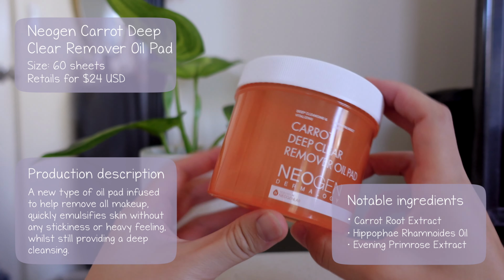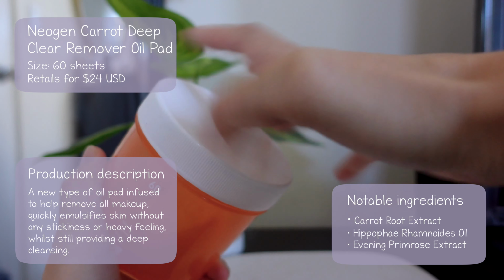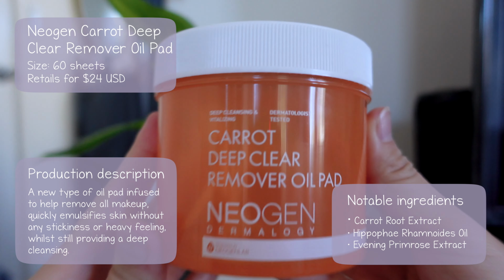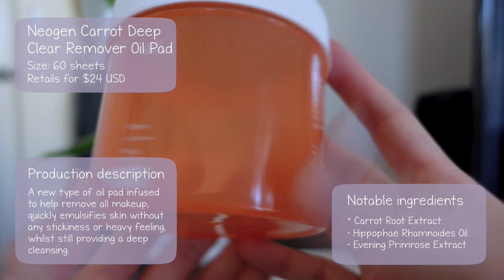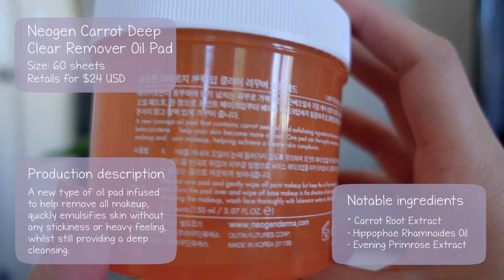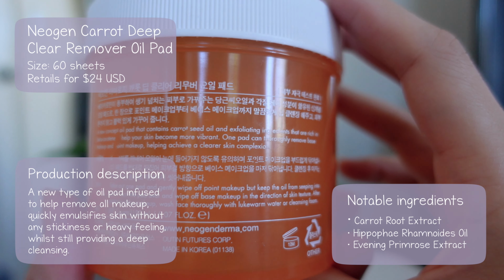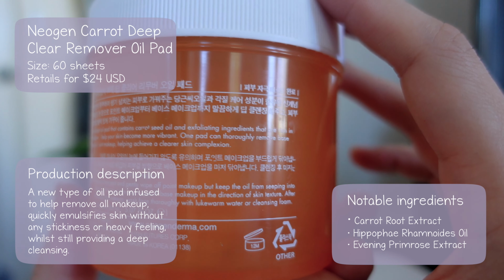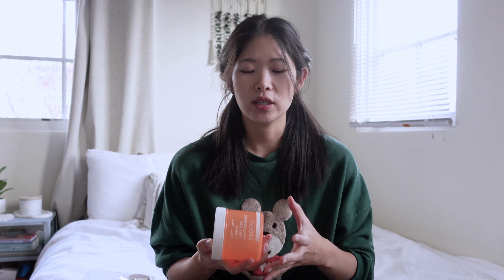60 pads for $24, and what it is basically is a bunch of cotton rounds soaked in cleansing oil. It comes with carrot root extract and evening primrose, which helps remove dead skin cells and keep the skin soft and smooth, while also having anti-inflammatory properties to help soothe the skin. I found this really helpful when I was traveling because there's no liquid involved, so I could just put it in a Ziploc bag and use that as my first cleanse.